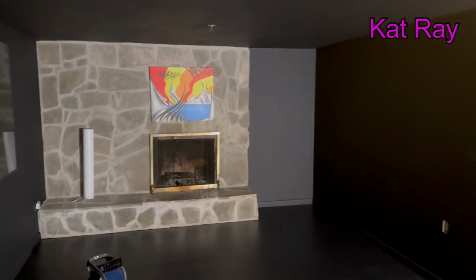Okay, well we are basically done with the painting here. I am very pleased about this. Now we just gotta let it dry, and then we'll add all the finishing touches.